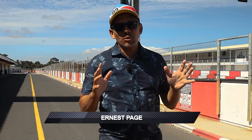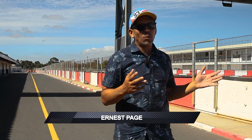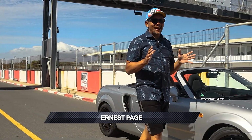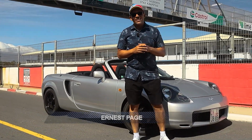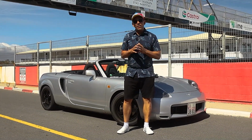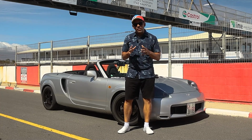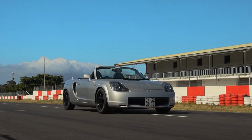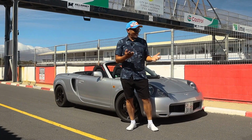So you want a sports car that's going to give you all the thrills on the track at the local track day. But you want to spend under 200,000. There are many options available, some of them good and some of them not so good. But there is one that is often overlooked, and it is the Toyota MR2.